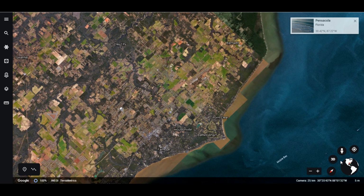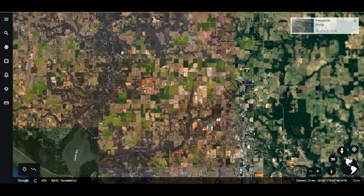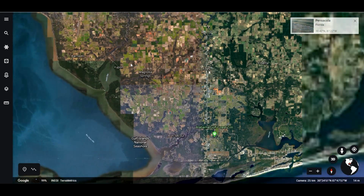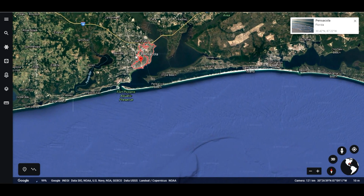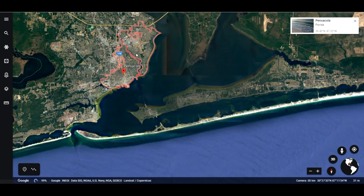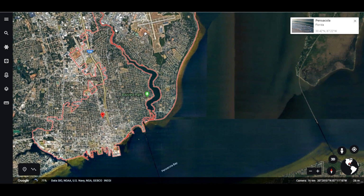Hang on, I think I need to get my compass redirected here. There we go. There's Clay City. Oh wow, I've lost Pensacola. Where'd it go? Oh, there it is. Oh, I hadn't even gotten out of Alabama yet. My goodness, okay. Zoomed in farther than I thought I was. Alright, so Pensacola, there's the cool airport.